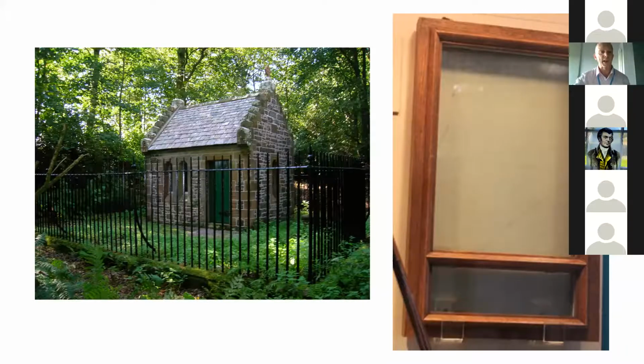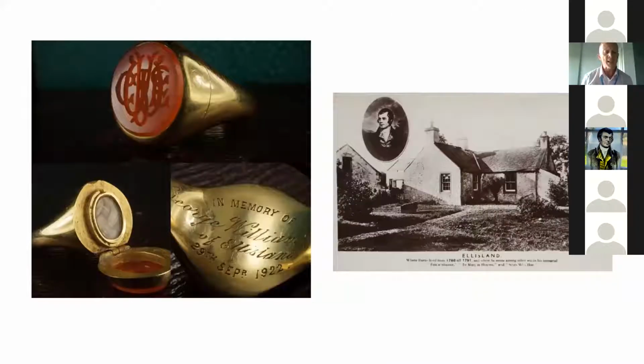So back to our timeline. 1921 was a significant year for Ellisland. It was saved for the British nation by an Edinburgh wool merchant and Burns enthusiast, George Williamson, who'd actually been trying to secure the farm for about 30 years, but he finally got his way in 1921.